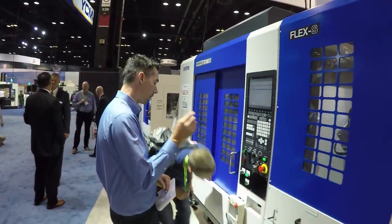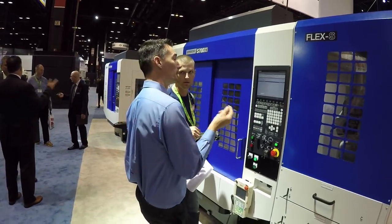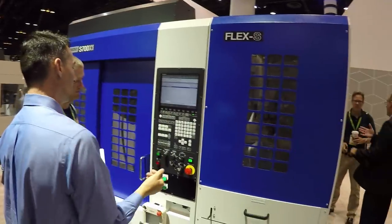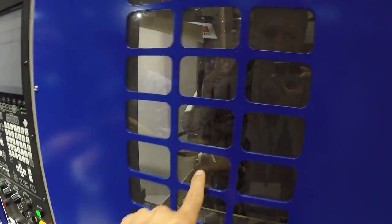Going to these shows, you have to ask questions. If you have questions, you have to ask them. Here, John's grilling the guy real good. Like, I want to push the buttons. Tell me what to do. It's great. This one actually has a robotic arm on the side.